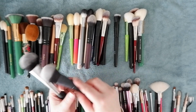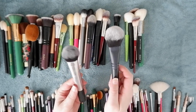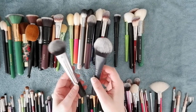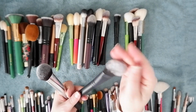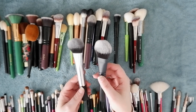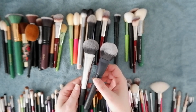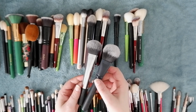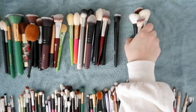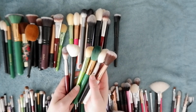And then these two I like. It's a Zoeva brush. This is the Petite Face Finish. And the name has rubbed off on this one, but I know this is a Real Techniques one. These are really nice for cream products and like cream contour and stuff, because you can use that top edge to get into the hollows of your cheeks and then use the rest of the brush to blend it if you'd like. So these are good, but I don't really do cream contour or anything like that in my day-to-day life. So again, good brushes that I don't want to get rid of, but they're going to go into storage.